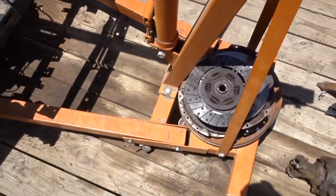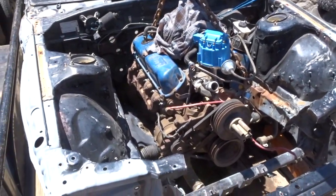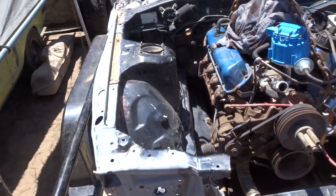Look at this. The engine's sitting in there. I'm gonna start making motor mounts right now. Come on, music. Why do you gotta be like this?